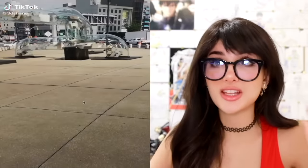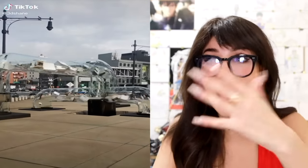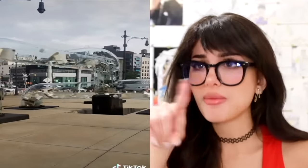I'm not sure if this is a concept or like an art piece in the middle of the city that shows the packages while they're in transit. Me standing by the Amazon tube looking for my package.